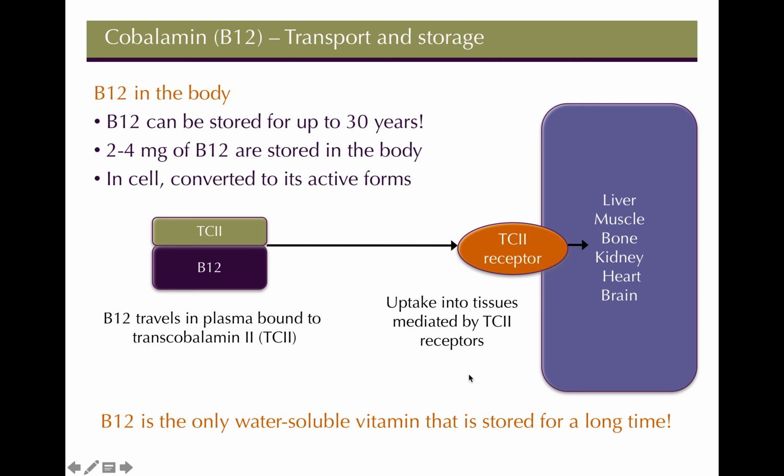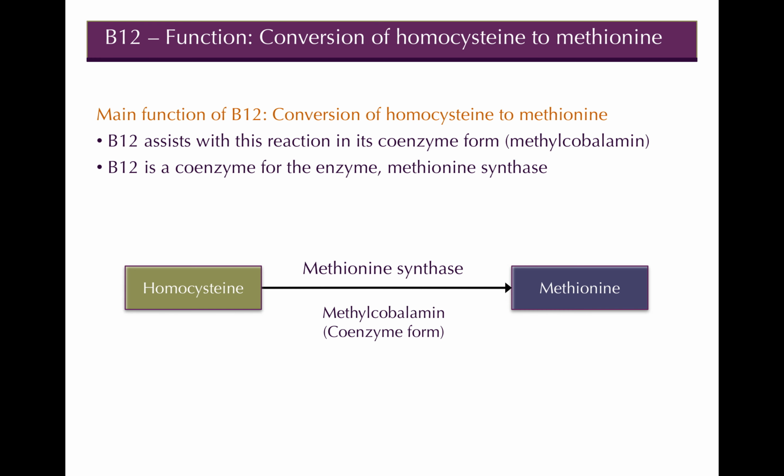When you take it into tissues, your body does need this TC receptor, the transcobalamin 2 receptor, to take it in. It is found all throughout the body, but it is in high amounts in liver, muscle, bone, kidney, heart, and brain. One really important thing here is that B12 is basically the only water-soluble vitamin that is stored for a long time. All the other ones, you develop a deficiency after a certain number of months of not having it. But B12, if you do have sufficient stores, you can go without it for a pretty long time.